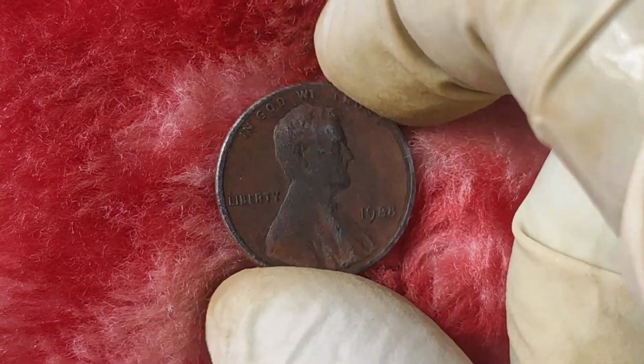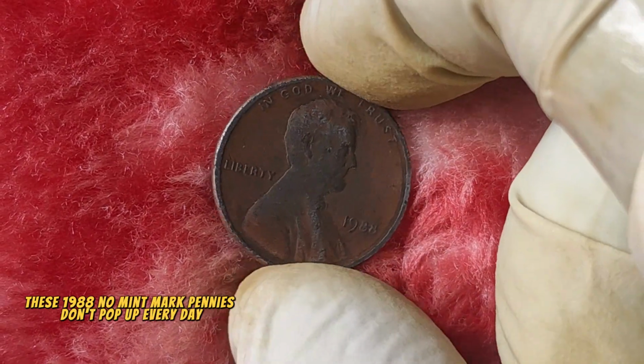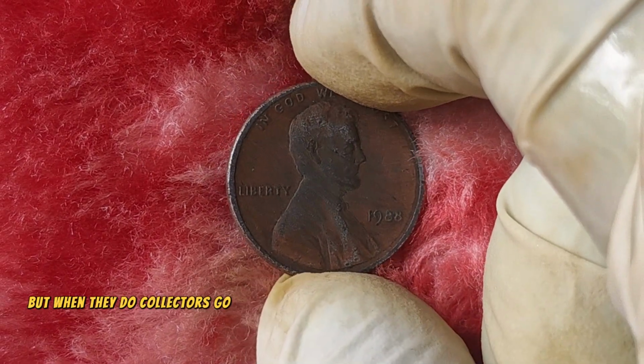Alright, let's get to the meat of it, the market value. These 1988 no mint mark pennies don't pop up every day, but when they do, collectors go nuts.